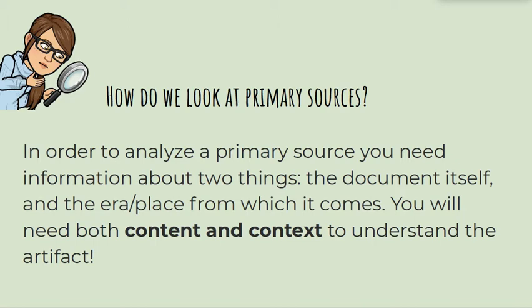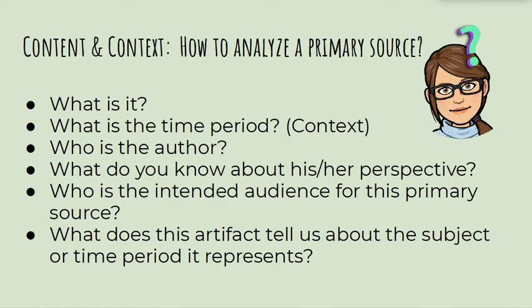In order to analyze a primary source, you need information about two things: the document itself and the era or place from which it comes. You will need both content and context to understand the artifact. When thinking about content and context, you may ask yourself, what is it? What is the period? Who is the author? What do you know about his or her perspective? Who's the intended audience for this primary source? What does this artifact tell us about the subject or time period it represents?